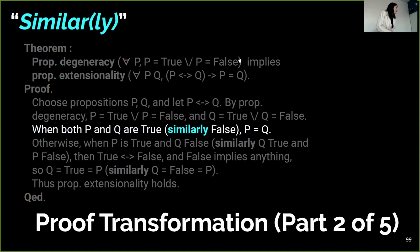But I want you to stop and think for a moment. Say I threw this proof at you, and I wanted you, the human, to check this. Figure out that this is correct. I want you to think about what you would do, because I know what I would do here. First, to check the true case, I'm just going to substitute in true for P and Q. And the thing that I get here is that true is equal to true, so that's great. But when I see this similarly, it's almost like I've installed this kind of proof automation, this strategy in my head. And I know because I had true equals true, when I say similarly false, I'm just going to substitute in false for true and check the same thing.